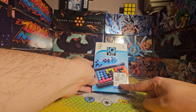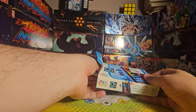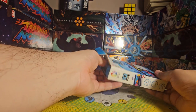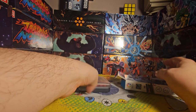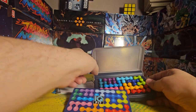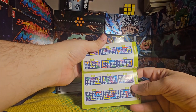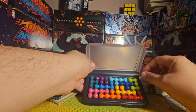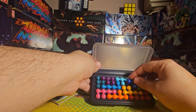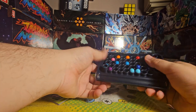IQ Tester, as you can see, it was $2.99 at my thrift store. I kept seeing these on social media ads on Facebook and stuff. It's apparently an IQ test. You have all of these different puzzles in here. You set up these pieces like in the puzzle, and you have to figure out how to fill in the rest of the spaces with the remaining pieces. It's a really cool idea. It was, as you can see, $3.